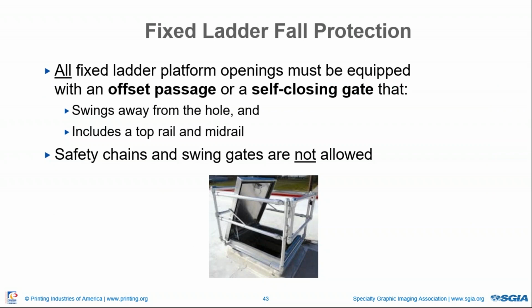Also, another very important part of the fixed ladder fall protection program is that if I have a fixed ladder that takes me up, accessing a roof, and I have a roof penetration with a hatch, I have to provide a guardrail system, and that guardrail system must have a self-closing gate behind it. OSHA was very specific about having a self-closing gate, and most importantly, saying that safety chains and swing gates are not allowed. So it has to be a self-closing gate.